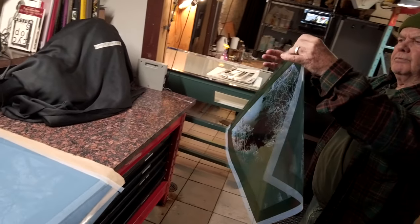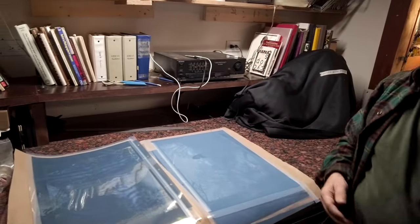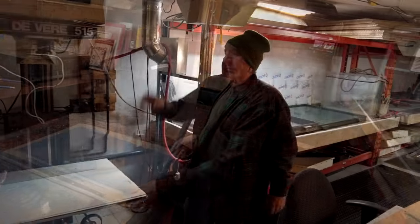Registration. So there's the cyan negative, all done by eye. Now I'm turning 70, so I don't do this stripping work. I can't.